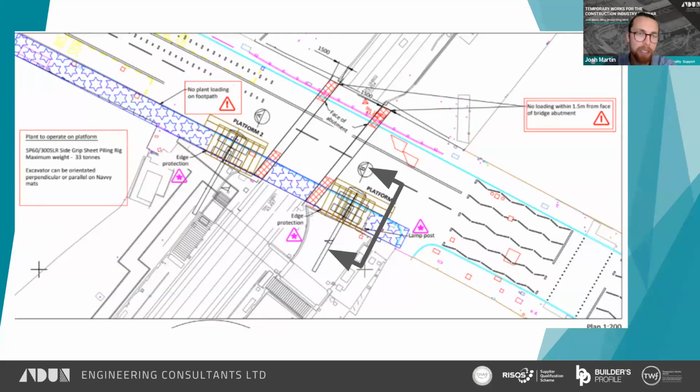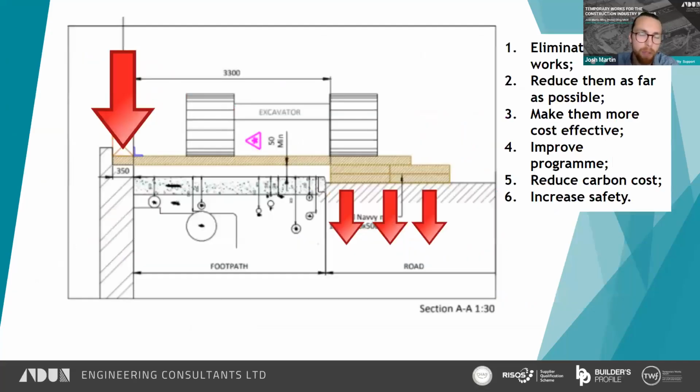The original idea before we came on board was to cast a reinforced concrete cover slab on top, which would then protect the services and distribute the track pressures down to an acceptable level. Instead, we proposed to use timber mats that spanned over the services, and those timber mats sat on the roadside and also onto the spandrel wall on the bridge. And this is where that children's blocks analogy comes in.